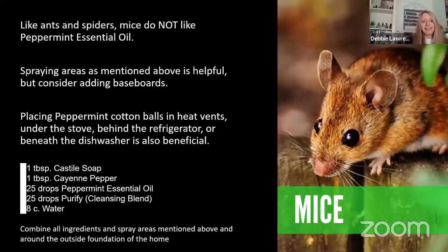But just like ants and spiders, mice don't like peppermint essential oil. So spraying the areas, as we've been talking about throughout this, will help to deter them from coming into your space, and placing those peppermint cotton balls in areas where you think they might be, like vents, under the stove, behind the refrigerator, beneath the dishwasher. So you've got that there, which is deterring them.